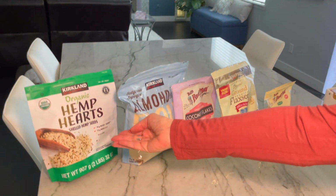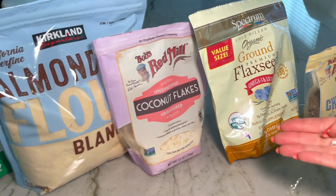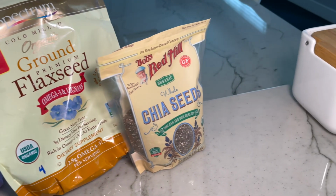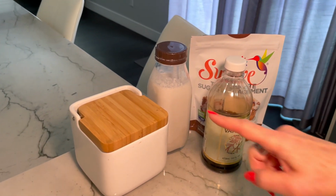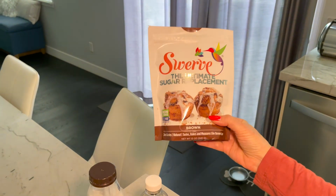We have organic hemp hearts, almond flour, unsweetened coconut flakes, flaxseed, chia seeds, a little bit of salt, the beverage liquid of your choice. I like to use coconut cream, a little vanilla, and then a low carb sweetener of your choice. I like to use a brown sugar. This one's by Swerve.